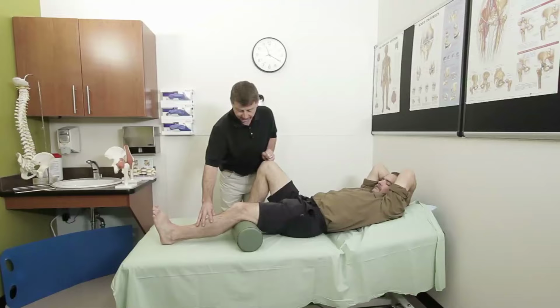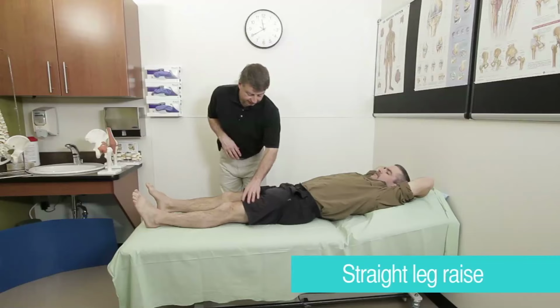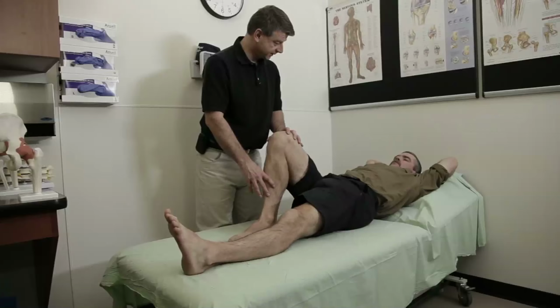This exercise is called the straight leg raise in the book. What we're gonna do this exercise for is to strengthen the muscles in the front of your leg here, as well as to improve the range of motion or straightening of your knee. How you're gonna do this to start is to bend this knee up to give you some stability so you're not rolling back and forth.